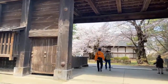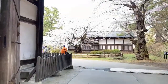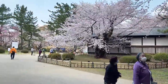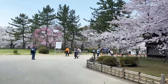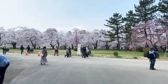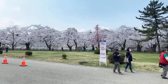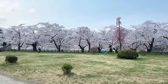Yes, so everywhere it's packed, Tokyo, Kyoto, Osaka, it's packed with people. So we say that cherry blossom watching is as much human watching. Every year, as a Tokyo local, I don't go to cherry blossom watching because it's packed with people. It's so annoying, you know. I don't want to see people.